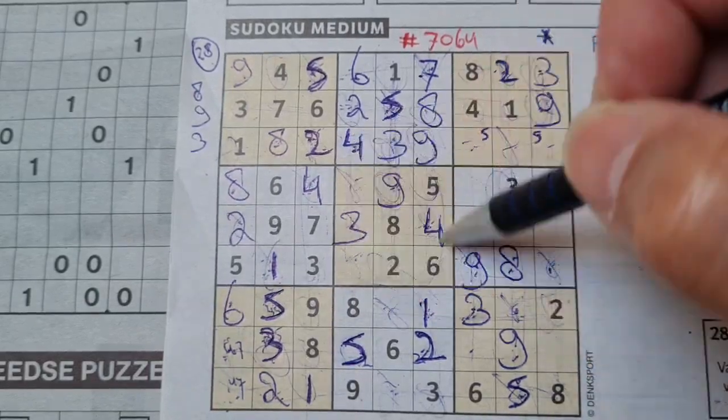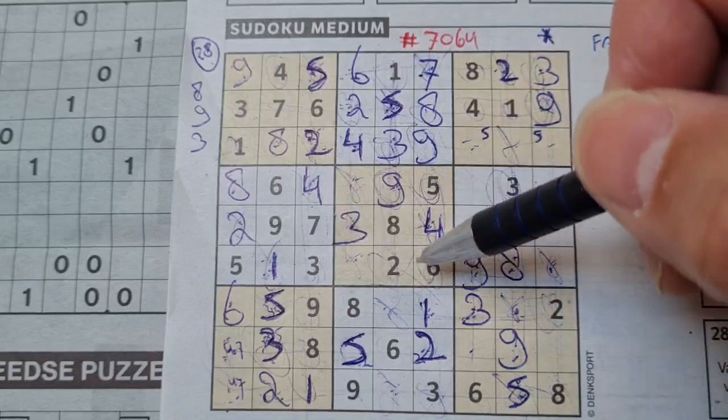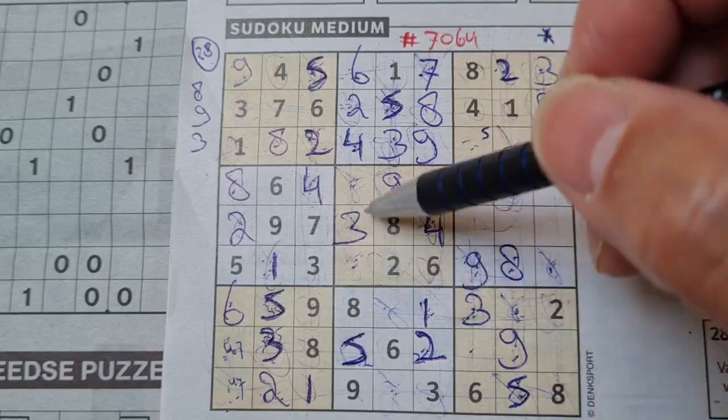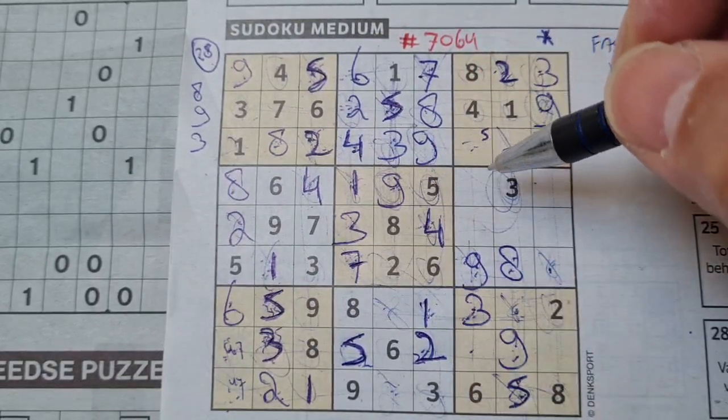Two numbers left in this big square. The 1 is missing. The 2, the 3, the 4, the 5, the 6, and the 7 is missing. 1 and 7. We have a 1 in this row, no 1 there. 1 should be here, and the 7 goes there.